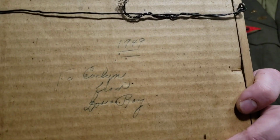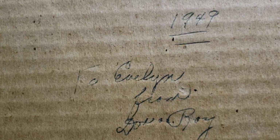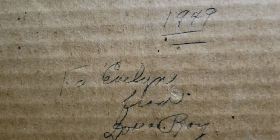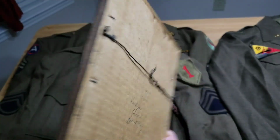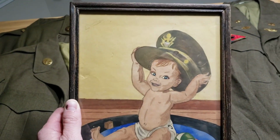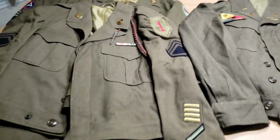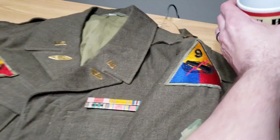It's actually got a little bit of information on the back. It's got 1949. And then it says, to Evelyn from Dawn. I believe it's Dawn and Ray. Or it might be Dot and Ray. But what's kind of interesting is our baby girl's name is Olivia Rose. All of our daughters, all three of them, have hyphenated double first names, but our baby girl's middle name is Evelyn, so I thought that was really cool. So this will be going to my wife's collection. Got that for $20, which was a great find.